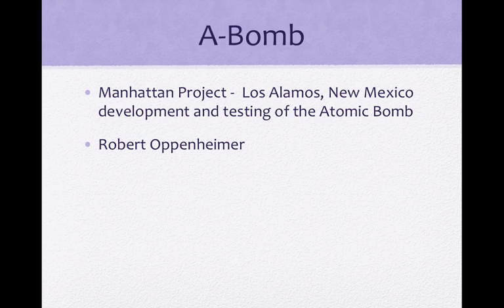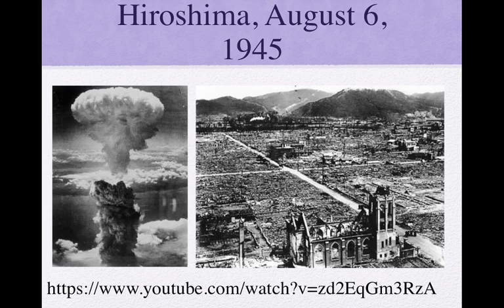So Robert Oppenheimer is the person in charge here of the testing and development of the A-bomb in New Mexico. And the first one is dropped on Hiroshima, August 6, 1945. You need to remember this for your quiz. You can see the mushroom cloud on the left. If you want to look at the video here at the bottom, I'll give you some more information on there. It's not really that good of one, so that's why I didn't show it to you. But you can see the picture here, the destruction of the city and beyond.